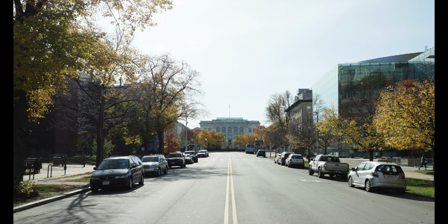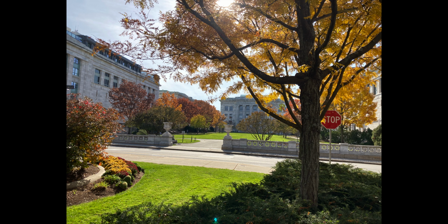You will see in this street shot that the iPhone is not able to get the building at the end very clearly. But let's stop at this one. Here I took it intentionally to show three things. First, the details of the buildings, the color of the grass, very green, and look at the shadow. You can see all the details.